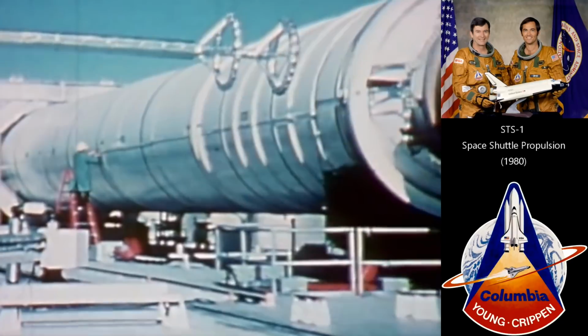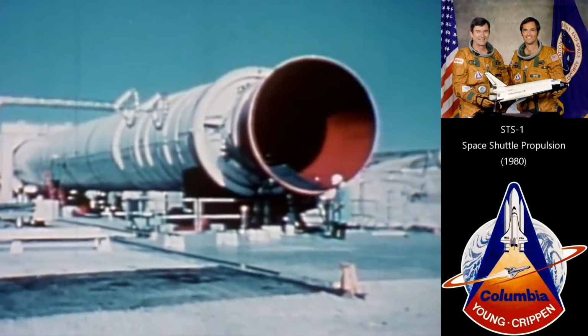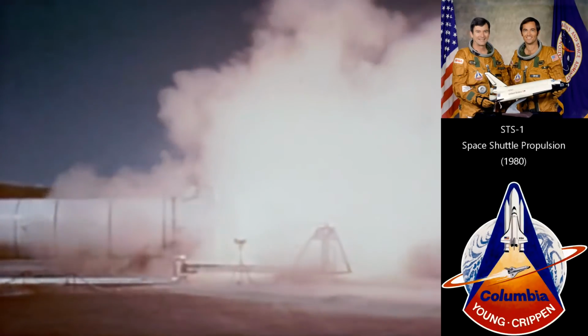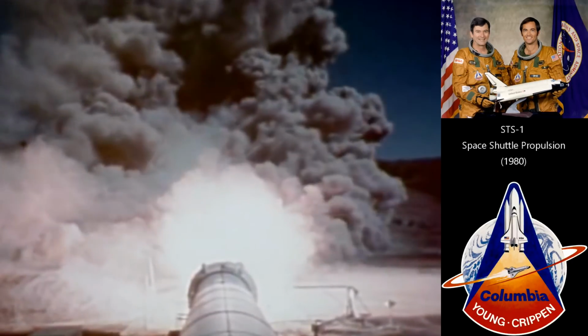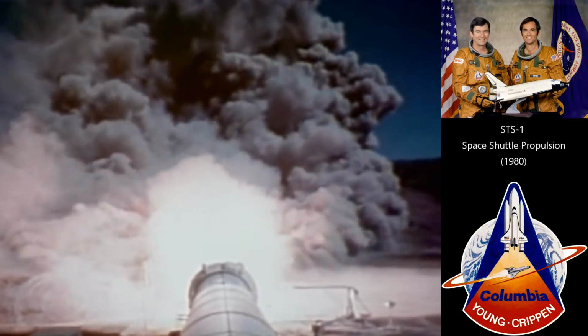The boosters are assembled from 4 seamless segments of half-inch steel, lined with heavy insulation. After ignition, the motor is up to full operating pressure in less than 1 second. Each booster generates a thrust of nearly 3 million pounds at liftoff.